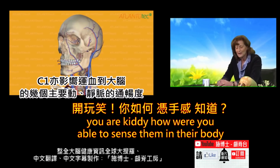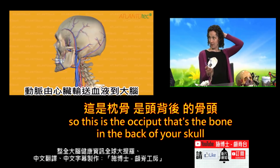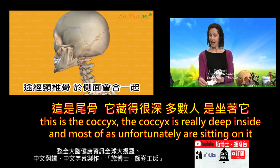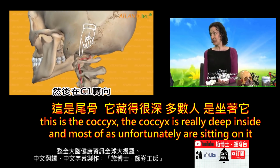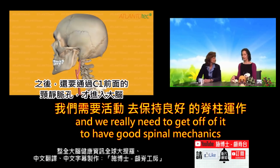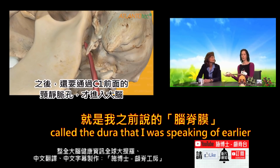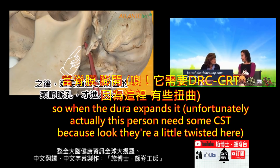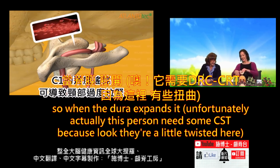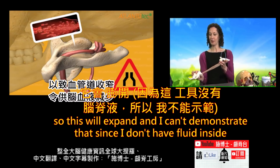No kidding. And how were you able to sense that in their body? So this is the occiput, that's the bone in the back of your skull. And this is your sacrum, that's the bone at the bottom of your lumbar spine. This is the coccyx. The coccyx is really deep inside, and most of us unfortunately are sitting on it, and we really need to get off of it to have good spinal mechanics. But this tissue here is the connective tissue around the brain and spinal cord called the dura that I was speaking of earlier. So when the dura expands, it unfortunately, actually this person needs some cranial work because look, they're a little twisted in it. So there, that's better. So this will expand, and I can't demonstrate that since I don't have fluid inside.